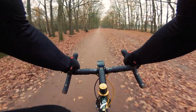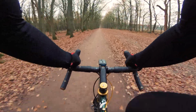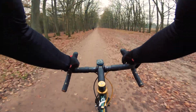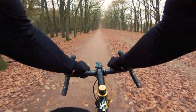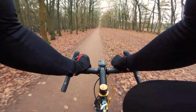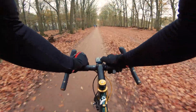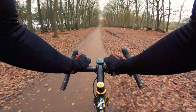I really hope the sun will break through before the end of the ride, because it's gonna make the whole image a lot nicer, and riding in the sun is always better, and it's gonna warm up a little bit as well. For now it's still really cold. It's still 0 degrees, so freezing temperatures.